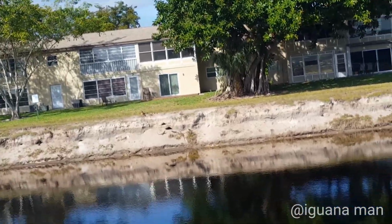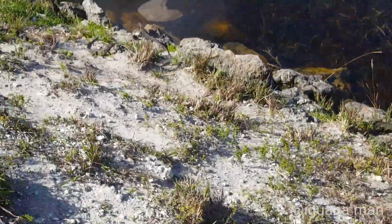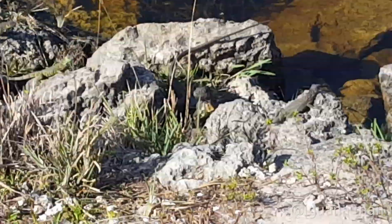Bright alpha green, bright alpha red, green. Look at all these rock iguanas. Look at the colors of them. And they're all like little pygmies in comparison to those ones across the canal. Check that out right there.